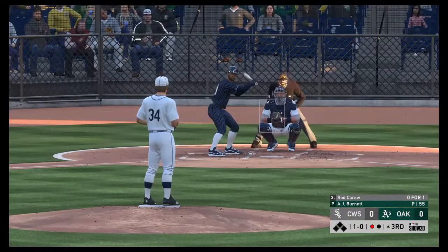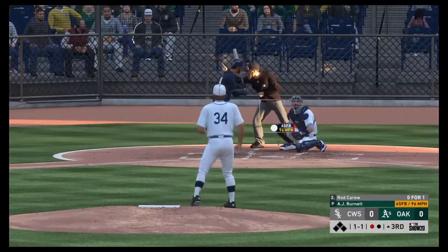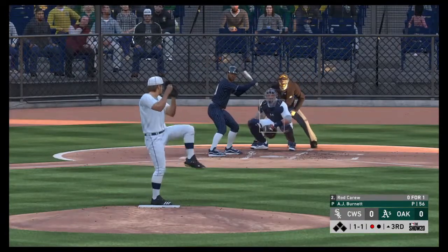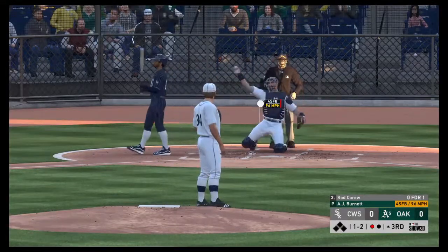The White Sox are still looking to break into the hit column here. And a good heater as he just watches this baby, a ball and a strike. A ball and 2 strikes now. And then that.